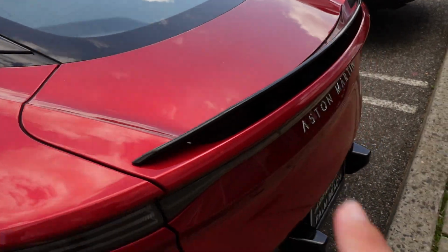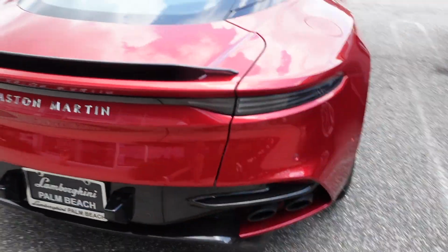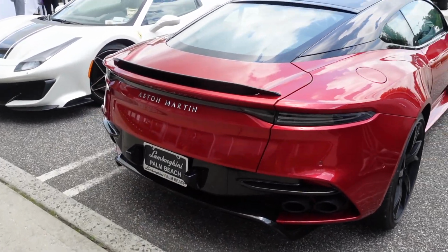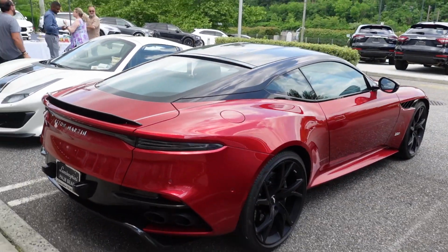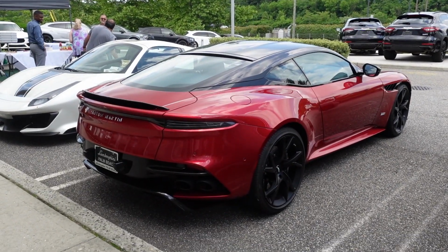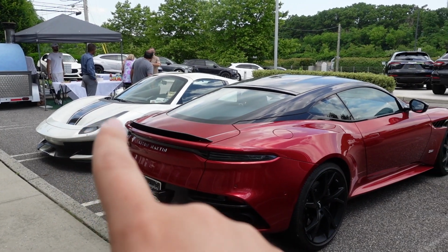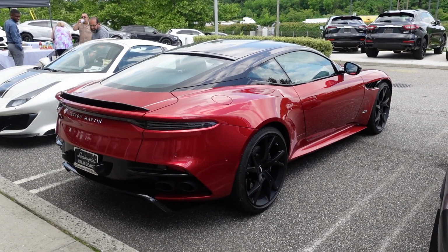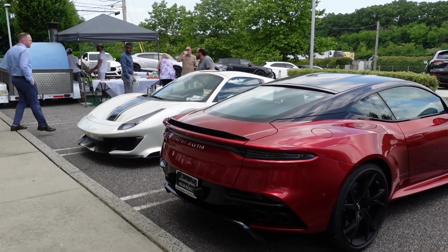Gorgeous color. I think this color is hyper red. Beautiful, beautiful. You got a Lamborghini Palm Beach plate and plate frame. It's making me miss Florida now. Which car would you guys take? The Pista Spider or the DBS Superleggera? Because that makes 710 horsepower. This makes 715, so this is more powerful. But if you like track-focused supercars, that is definitely for you, that Pista.